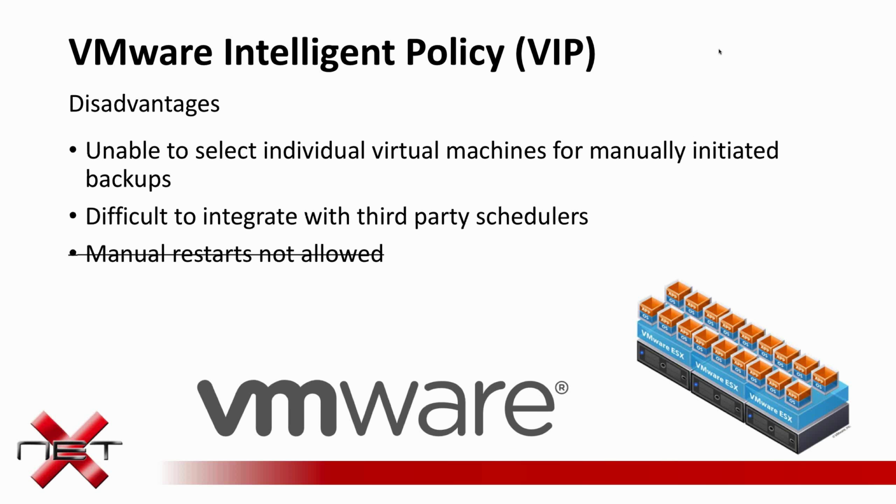Some of the disadvantages of using intelligent policies for VMware would be that you're unable to select an individual VM for backup. So if you have a change control and you want to back up a VM quickly before you implement that, you can't go to your standard policy or the one that backs it up every night and specify that individual virtual machine.